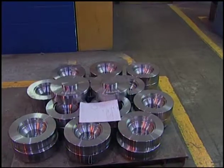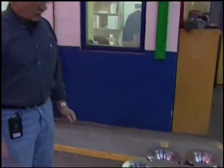Now, this is material that we had purchased for jobs that are in the works at the moment. The material is purchased so that when we're ready to work on it, it's ready to start, so we don't have to wait for the material when we're ready to go on it. These are components that are part of our OEM product as far as the blade groups go. And these are just ready for the next stage of machining, which is drilling and tapping.